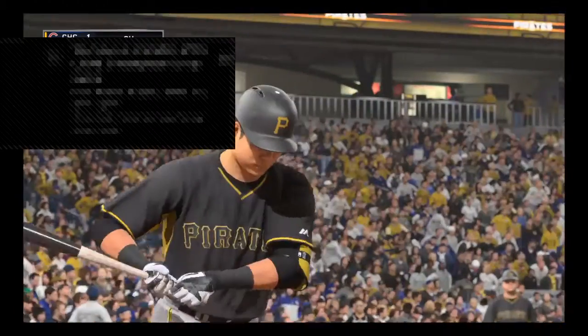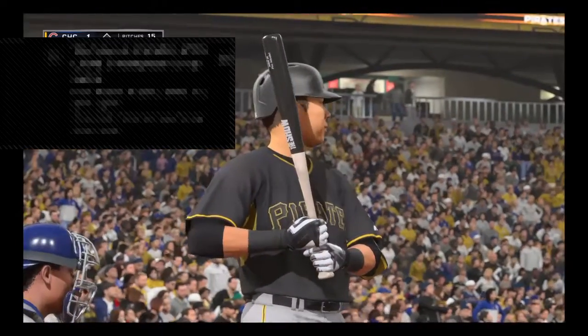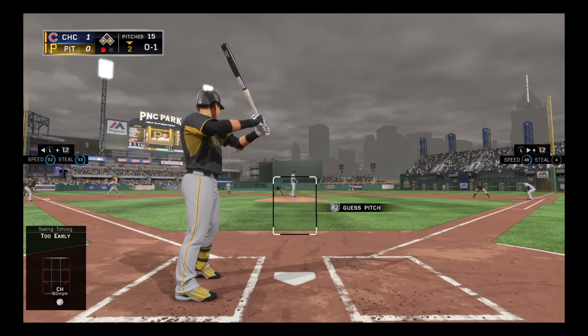Jung Ho Gong is in with one away now as he swings and misses here at strike one. Now at the plate, you're looking for something up in the zone. Try and keep it in the air. Make sure you don't hit into a double play.